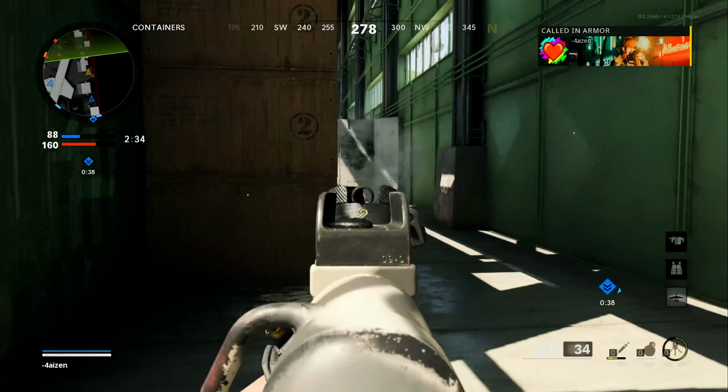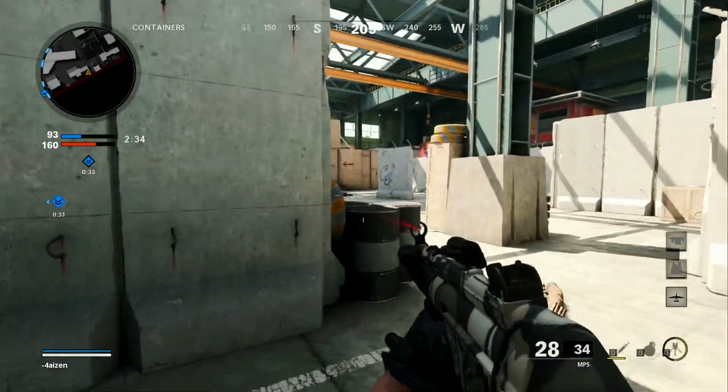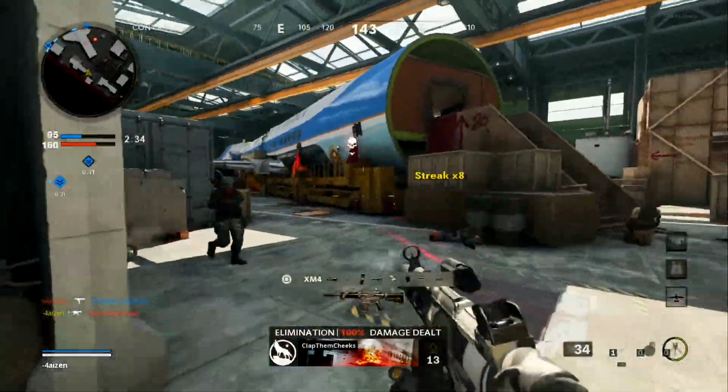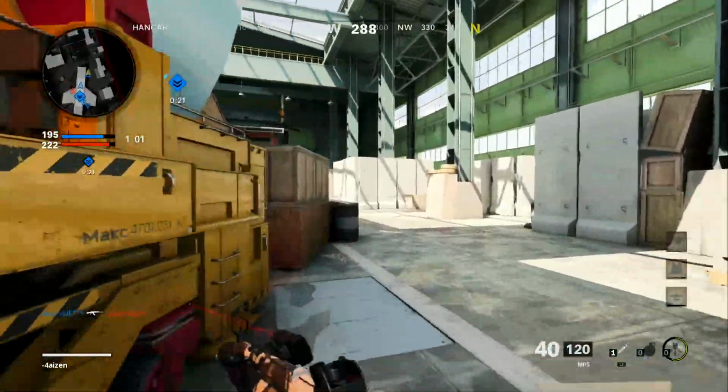So this gun is staying near the top tier, boys. They also changed the recoil a bit, but it's still easy to control. You are probably cheering like, yes, they nerfed the MP5. Bye bye. Yet you still see it everywhere in your games.